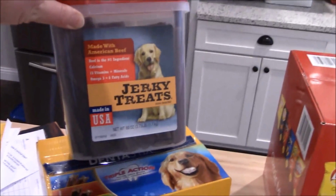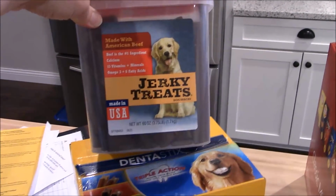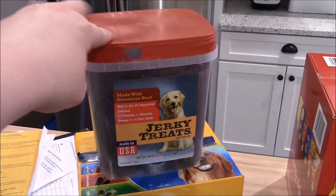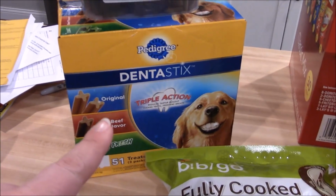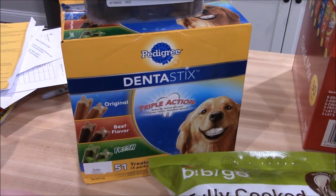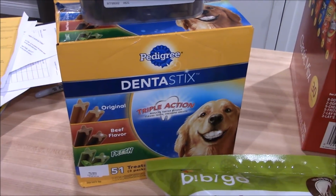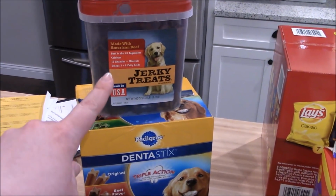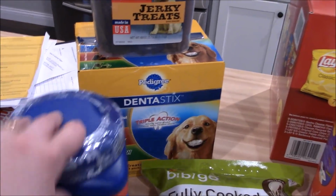I got this container of dog treats for Murphy. They are just jerky sticks. I've gotten these many times before, and they were actually $4 off and on sale for around $6, which is a great price. And then these were also on sale. They're the Pedigree dentist sticks. And these, I believe, were around $14 with $4 off, so those ended up being around $10. Either way, both of those are a great price.